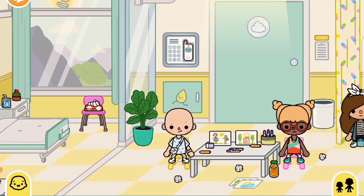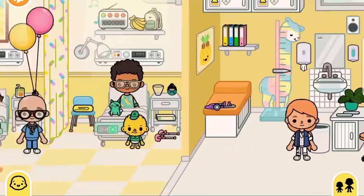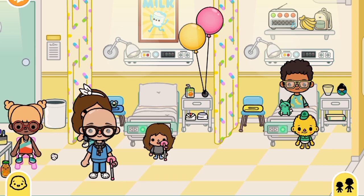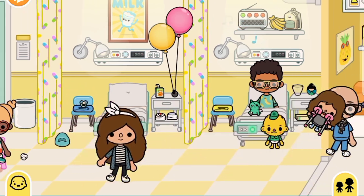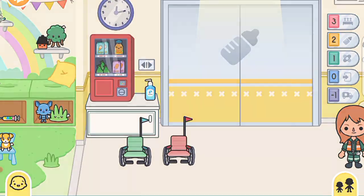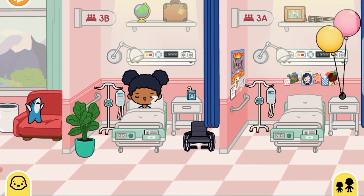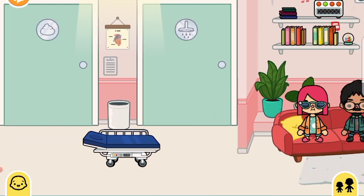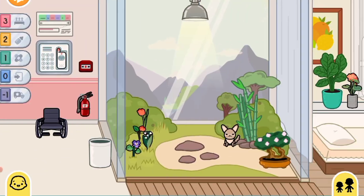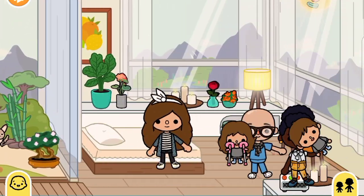Okay, this is the door of this floor. Here's the pair of crutches for you. There you go. Now here's a floor where you can all sleep. Okay, now we're here. Tour of this floor. We've got beds. More beds. This little mini checkup room. And then we've got a bedroom here. You can all sleep here.